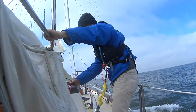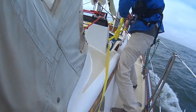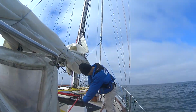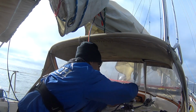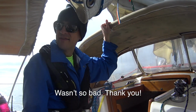I practice using the jackline system to go forward to the mast to secure the main halyard, which is flopping around. I decided on a centerline jackline system to give crew mobility but keep us away from the edge of the vessel. I feel this is safer than the common practice of jacklines on the side of the deck, where it's still possible to go over the side. Wasn't so bad.